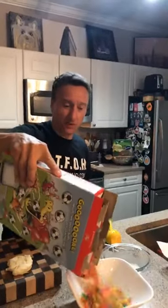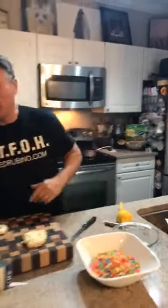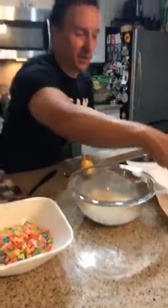Okay, now what we do is we got Fruity Pebbles. Oh, I love this. You know who taught us this? The Amish, right? No. In Philly? No. Those sneaky Amish. I've seen this in Disneyland. Look at this. We're going to make this right now.